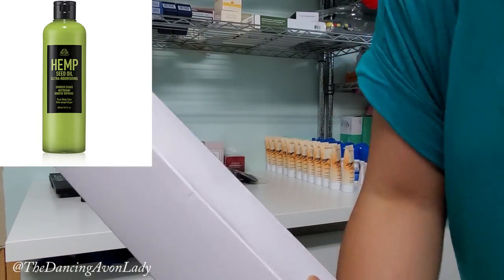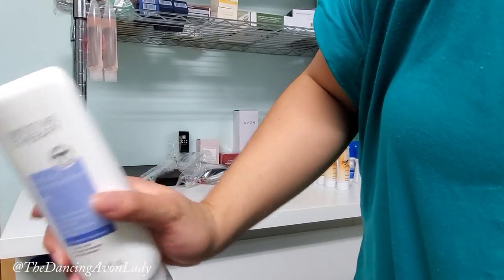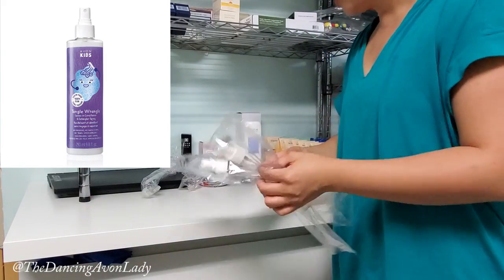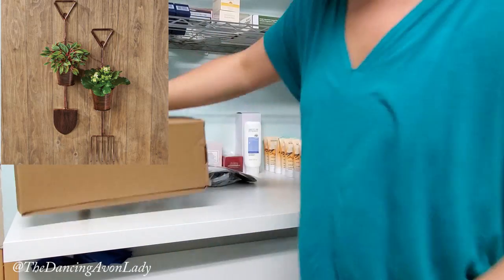Ooh, exciting, exciting, exciting. I'm gonna do the reveal video for this later. This is In Shower Body Lotion. Sounds very convenient. Oh, these are for the detangling spray. They are discontinuing the kids line, and my daughter uses the detangling spray, so I got 2 bottles of that. Gardening tool planters. These are cute for the garden.